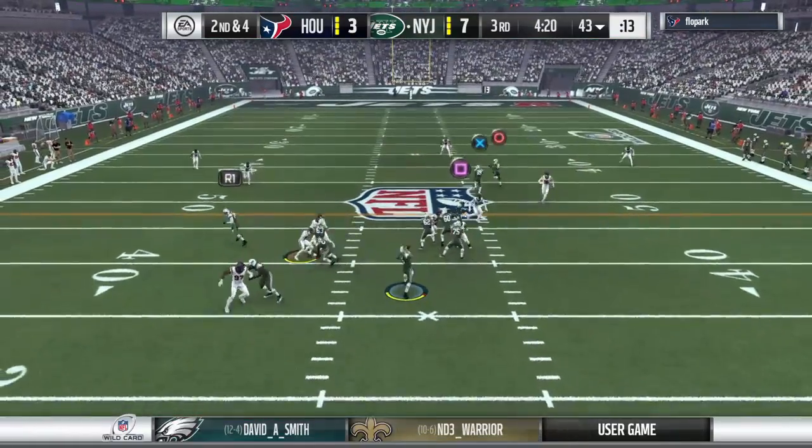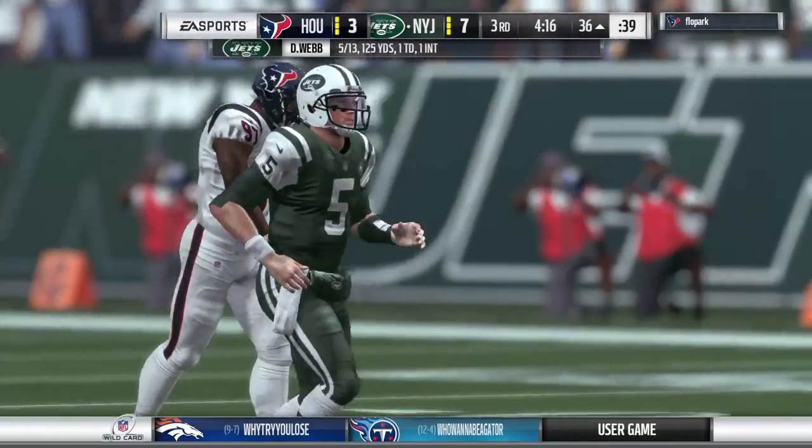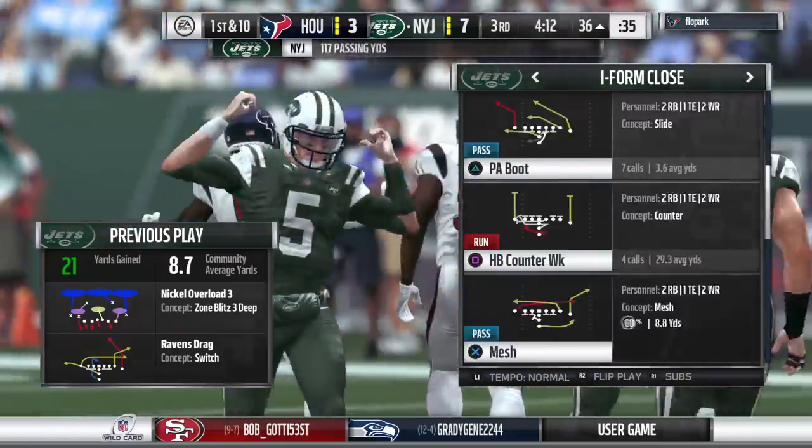They'll set up a throw. Oh, look at Thomas wide open. And he's taken down, but not before he gets this into enemy territory across the 40.